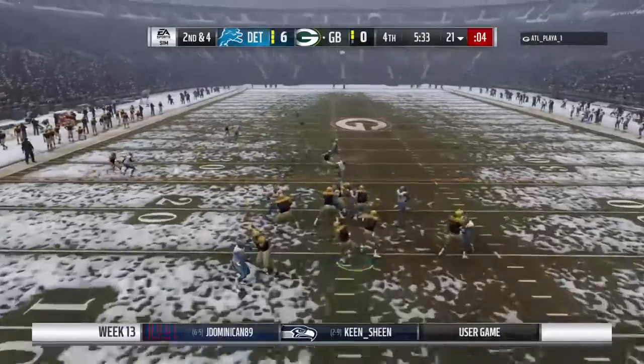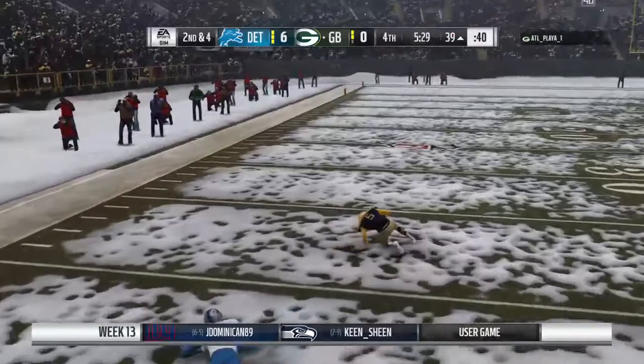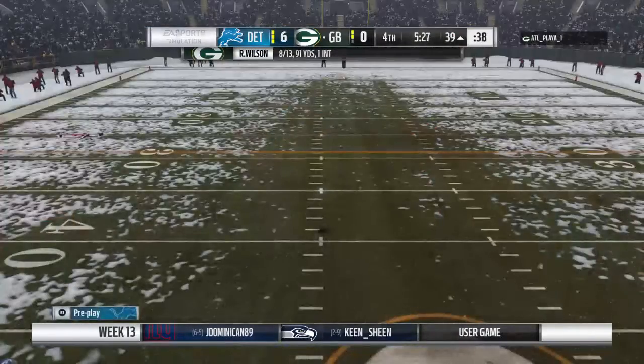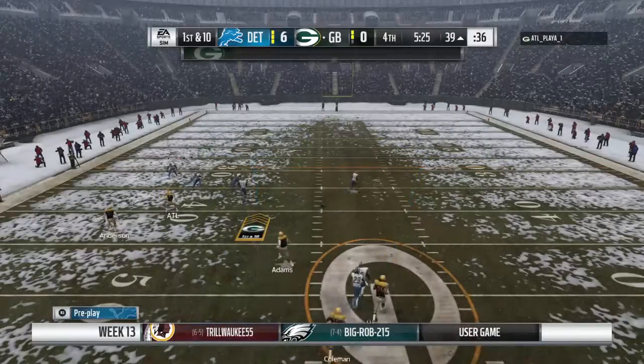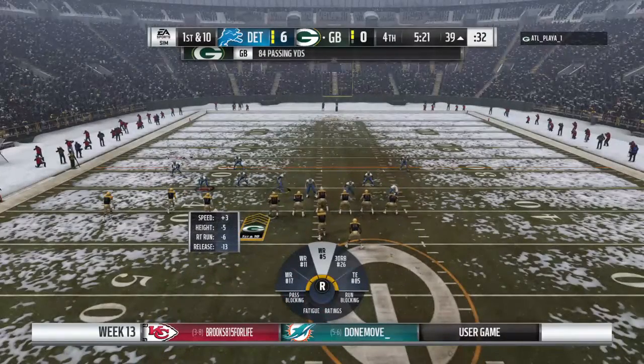Out of the gun, here's Wilson. Going up top. He's got a man, complete. And all the way down to the 39. It's a big play that time for the Packers. And even 40 yards.